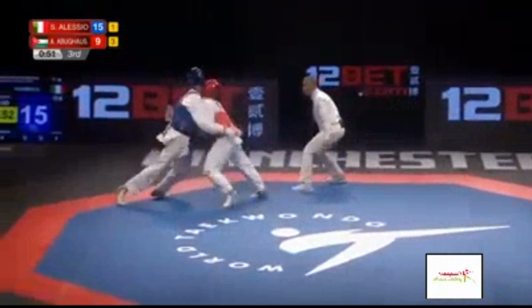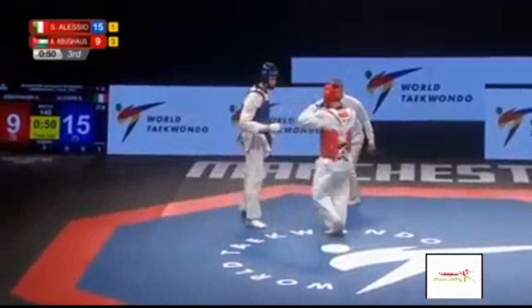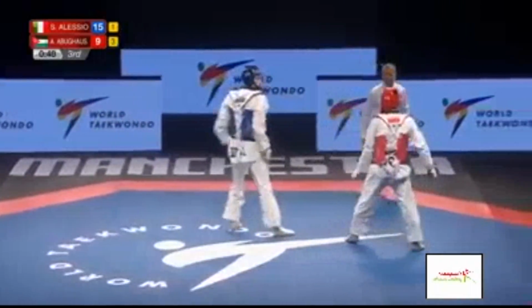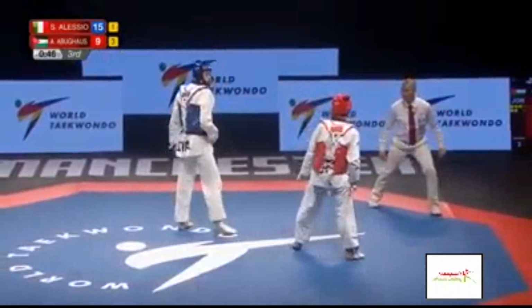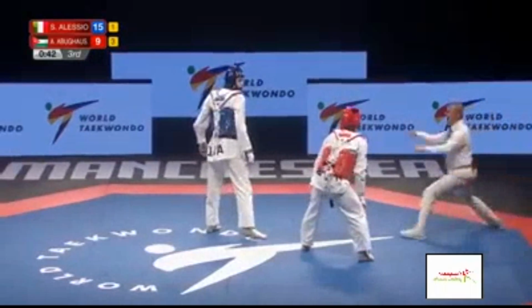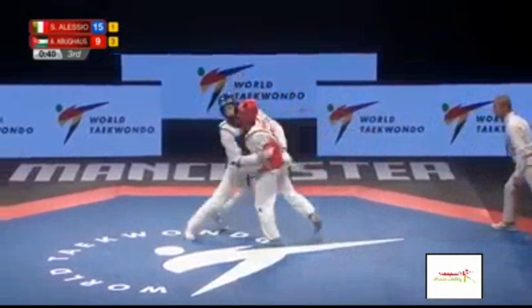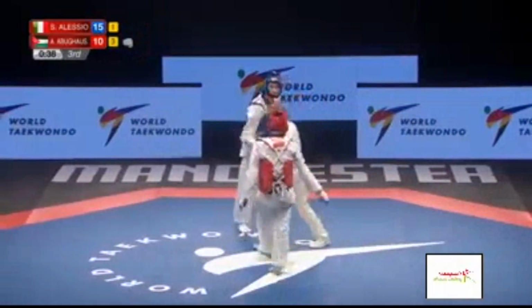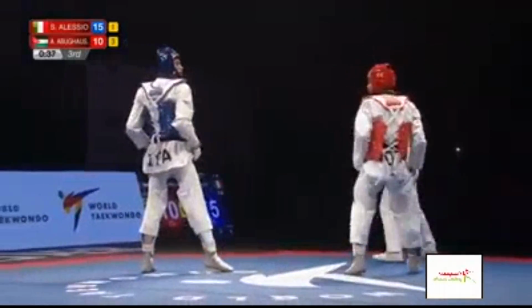Trying to control it. There's the big headshot over the shoulder. Abagosh looking a little bit tired now. He's tried for 3 rounds how he can get around those long legs of Alessio Simmone. Standing tall again. Controlling the ring. And good value for it. Gets a little punch on the way through. Abagosh, as you see, controlling the ring.